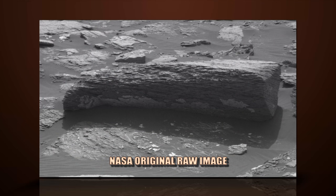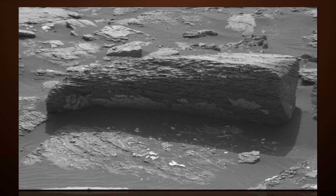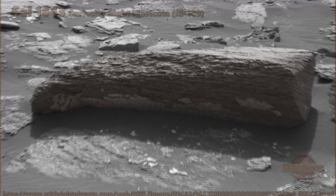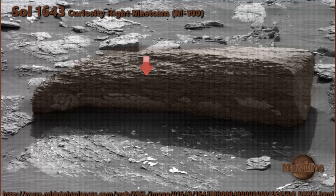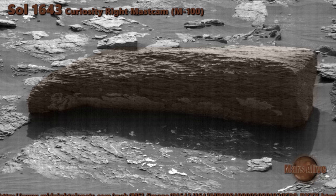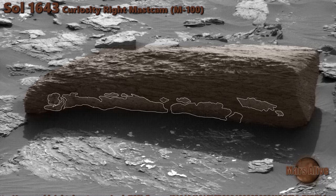Today we will be looking at more proof of life on Mars. Let's take a close look. Today we will be looking at a Mars anomaly from Curiosity Rover, right Mastcam, Sol 1643. There is really not much to say about this, it's either a rock, or petrified wood. Here we can see what could possibly be tree bark from this log.